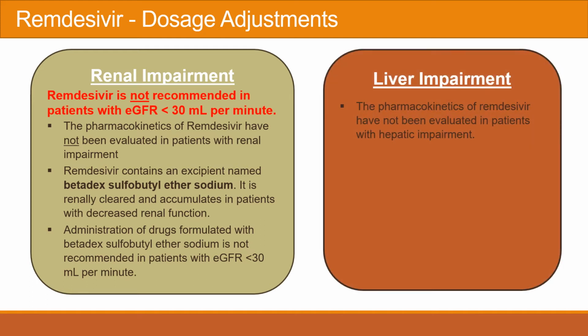The pharmacokinetics of remdesivir in liver impairment have not been evaluated, and so there are no recommendations for dosage adjustments.